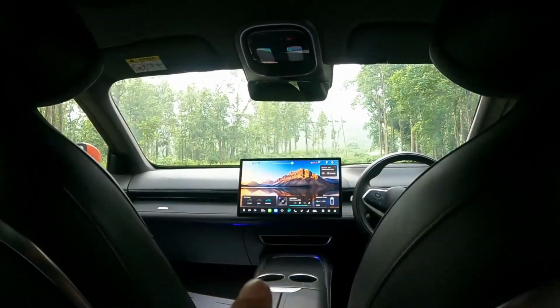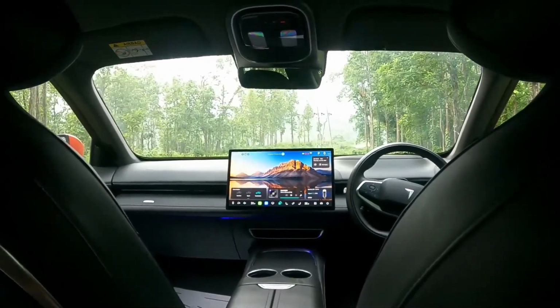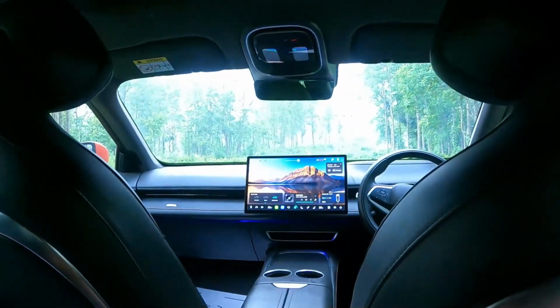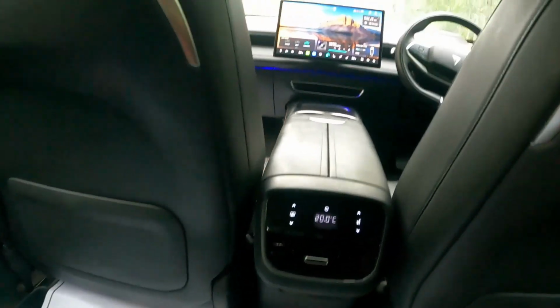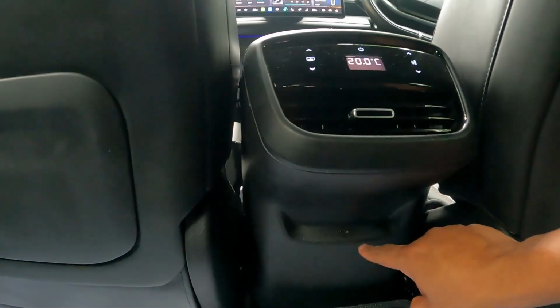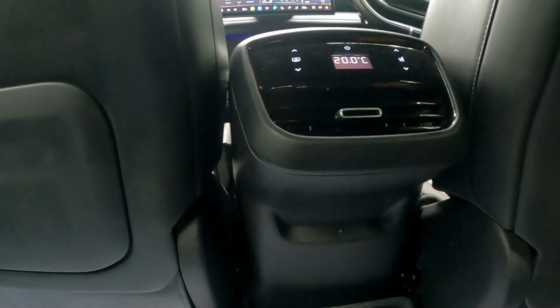That particular touch screen there, they've given a name to it. It's called the sunflower touch screen. It has a 3-way rotation, to the left, towards the right, and this is the center position that it is in at the moment. There is a rear AC vent, and one thing I did not like that much: first, we cannot see it. You've got a Type-C charging port here, and this is not visible also.